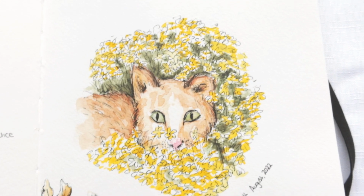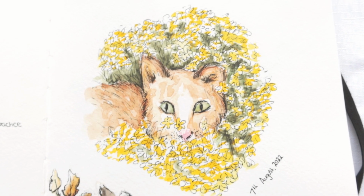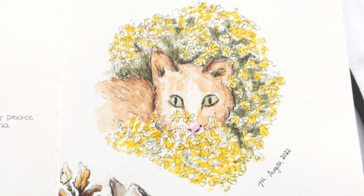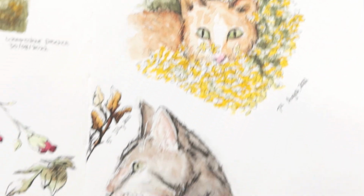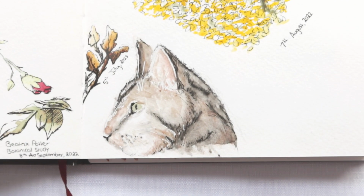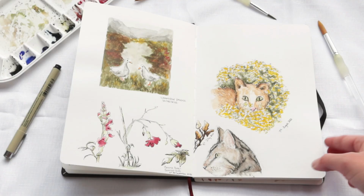The cats amongst the daisies, I think I was trying to make a print out of that, and it turned out okay, but you know, I don't really draw cats that much, so I really like the cat down below. I was playing a lot with light, and you'll see a lot throughout this sketchbook. It's me trying to learn how to harness light a bit better in my paintings, so that turned out really nicely.